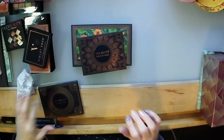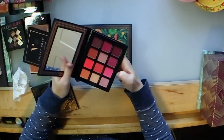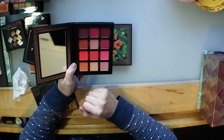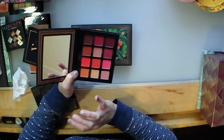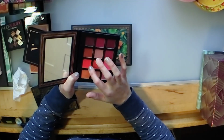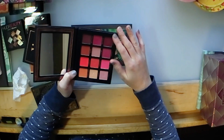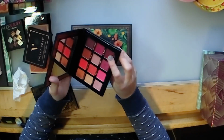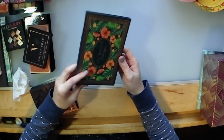The next palette I have from them is the Scarlet Dusk palette, and this is so pretty. I love this palette. It's got like the corally pinks and the maroons, and it's just a really pretty palette, even though it is sort of monochromatic. And then next, this is my most recent one.